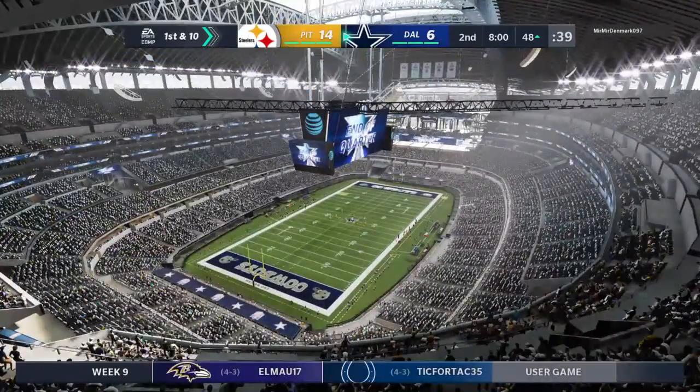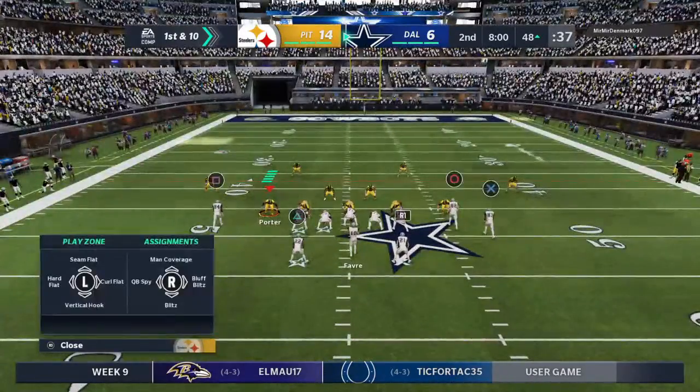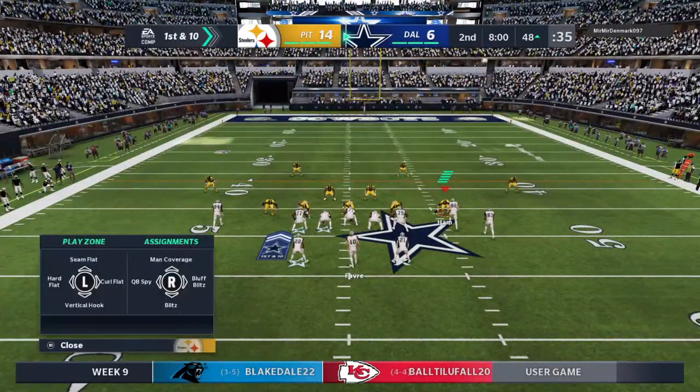That's the end of the first quarter. With the score, Steelers 14, Cowboys 6.